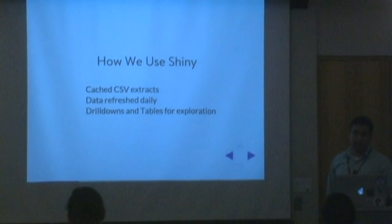How we use Shiny at StitchFix is we take cached CSV extracts. We have the data refreshed daily by doing extracts against our production database. They feed into a directory that serves up these Shiny apps. Then our business partners on the merch team log into the dashboard, and they're able to look at drill downs and tables.